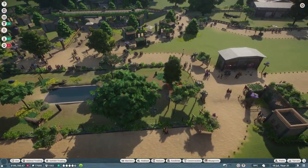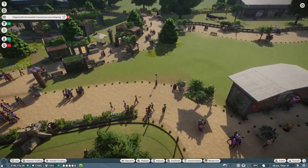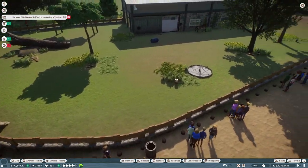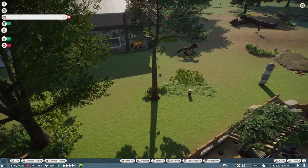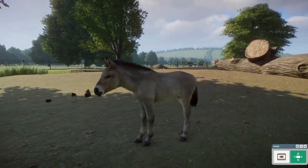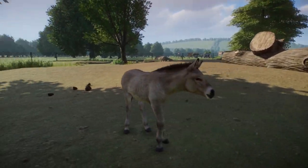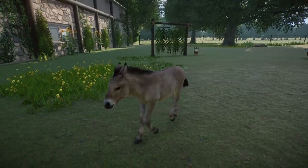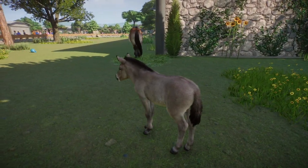Let's go around and put in, hold on a second, the pea horse has just had the baby. So let's go and find the baby. Is this the baby? There's the baby. Oh, look. Oh, it's so fluffy. Oh, that's so exciting.